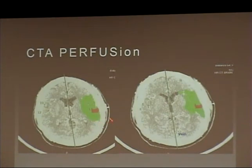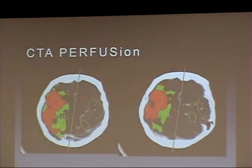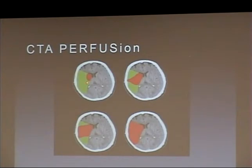Another case. Will you take this case? Why? Small core, big penumbra. Small core, big penumbra. Will you take this case? You guys are becoming good radiologists already. I'm impressed. Why? Why wouldn't you take this case? Core's big, no penumbra. Will you take this case? Maybe. Wow, I'm impressed.